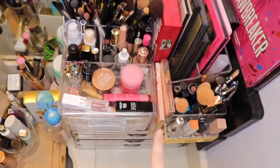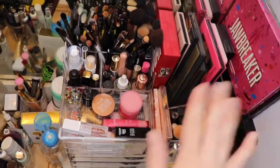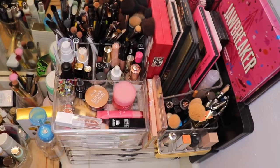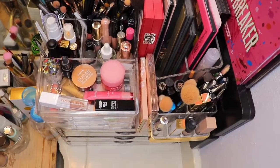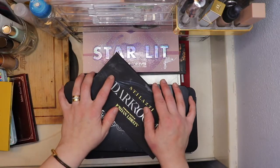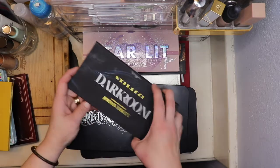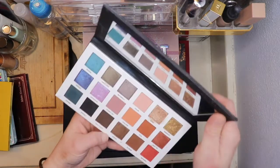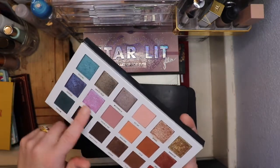So now what I'm going to do from the drawers, I'm going to pull this stack of palettes down and we're going to go through those to just kind of finish off this little declutter situation. Okay, this is about to get rough. I'm already stressing myself out. So this is the Alye Darkroom palette in collaboration with Jordan Liberty. This I feel like has a lot of those Huda vibes.